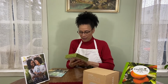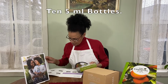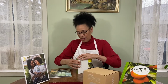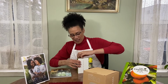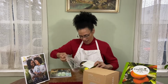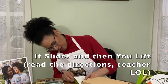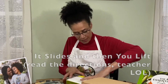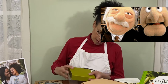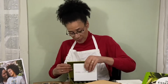So I read off all of the oils I have in there, and I guess they're 5.5 milliliters. No, 5 milliliters. So pretty good. I should have gotten a knife. How does this open now? Is this a slide? Oh, it slides open. So just like this. And then, oh, it opens up.